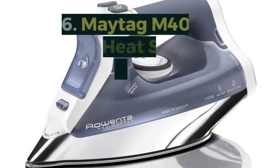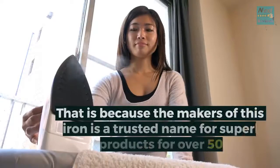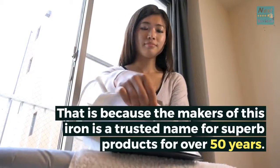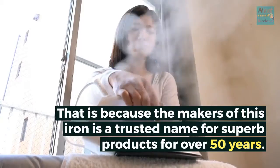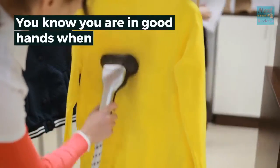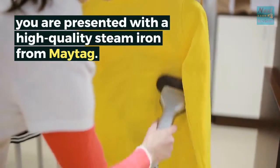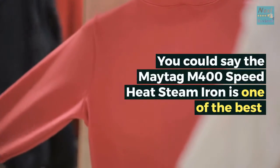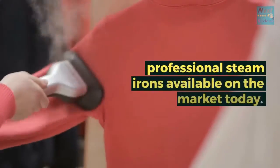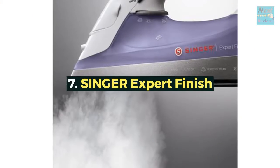6. Maytag M400 Speed Heat Steam Iron Vertical Steamer. That is because the makers of this iron is a trusted name for superb products for over 50 years. You know you are in good hands when you are presented with a high-quality steam iron from Maytag. You could say the Maytag M400 Speed Heat Steam Iron is one of the best professional steam irons available on the market today.